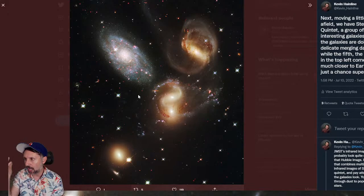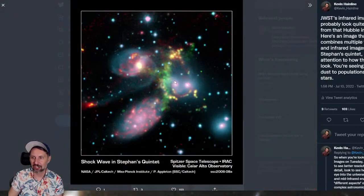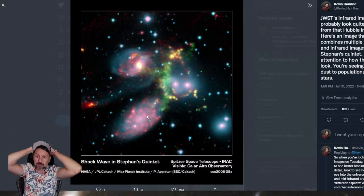But what I'm likely to see is that we expect galaxies to look like this. This is what galaxies look like, because Hubble showed us what galaxies look like. But in the infrared, they look really different, and I'm expecting that when we see them like this, they're going to look really crazy. I like this little smiley face, too. They're going to look really different, unlike what you might expect galaxies to look like.